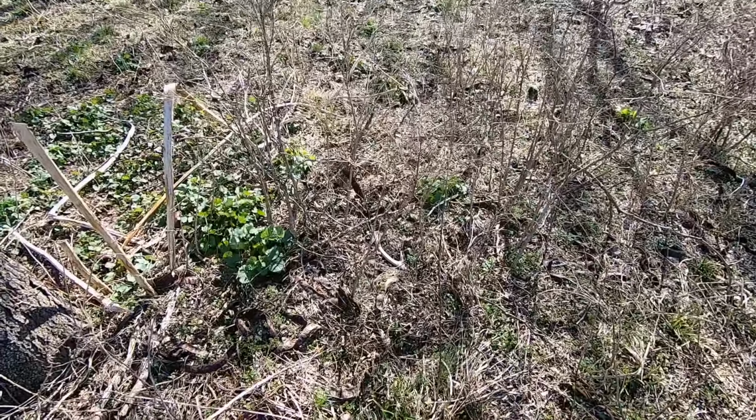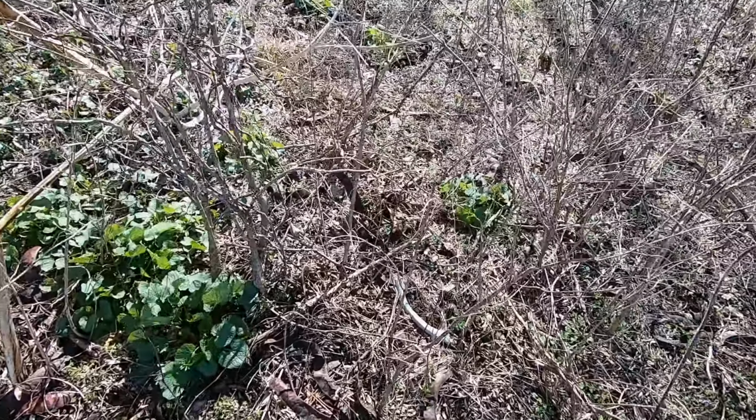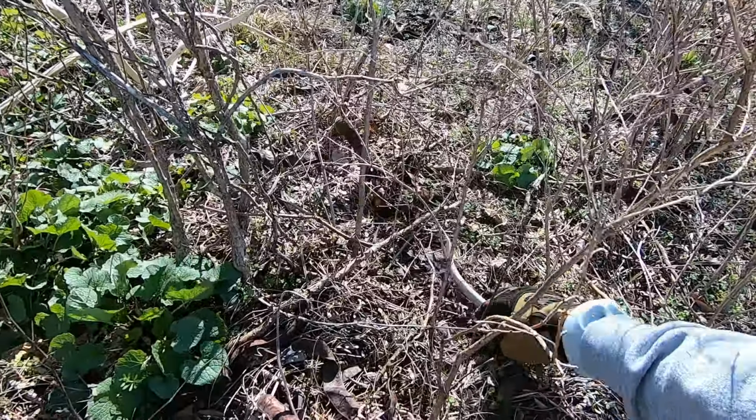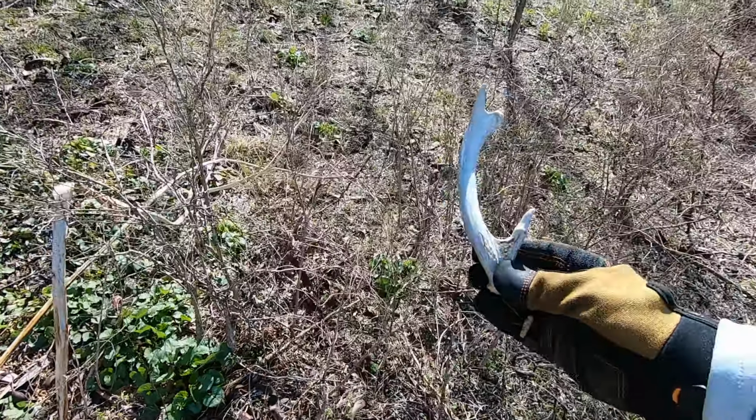Well, I found my third one of the day. She's a little guy. That's an old one, looks like. Yeah, monster. Been pretty quiet since the couple little ones I found.